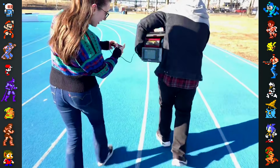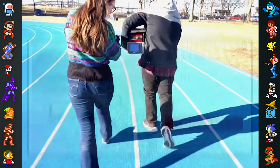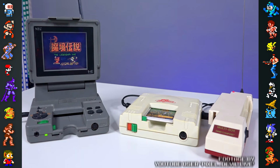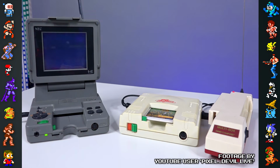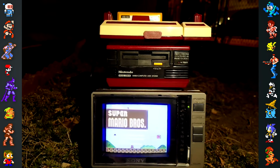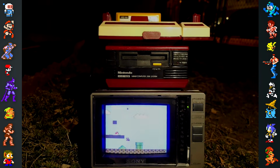Otherwise, you might want a multi-box just for the sake of having it. Its rarity makes it all the more enticing. As of writing this, there appears to be just one for sale on the entire internet. And even though the multi-box was designed to hook into Famicoms, it's also compatible with many other Japanese consoles, like Super Famicoms, Sega Mega Drives, and PC engines. So for retro Nintendo fans, it might make a nice addition to your collection, if you can find one.